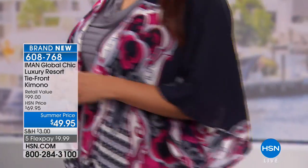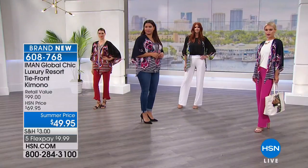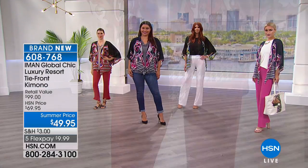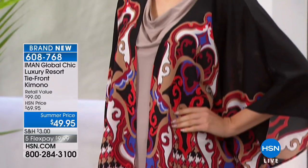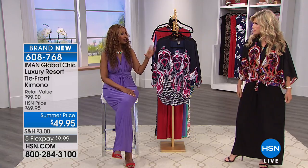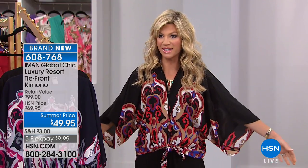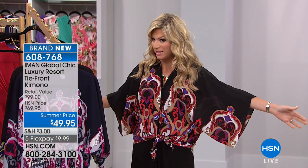I love the combo that we're referring to, the paisley with the plaid. Oh, that's really pretty. It's almost like a scarf. So this has multiple uses, right? You can wear it with pants, and it's a great cover-up for the beach. You just put it over your bathing suit. And then it looks great with all the pants that we have, whether it's a palazzo pant or the ruffled pants. It just looks great, even with our Today's Special. Look at this, just a little drama. It's really great.